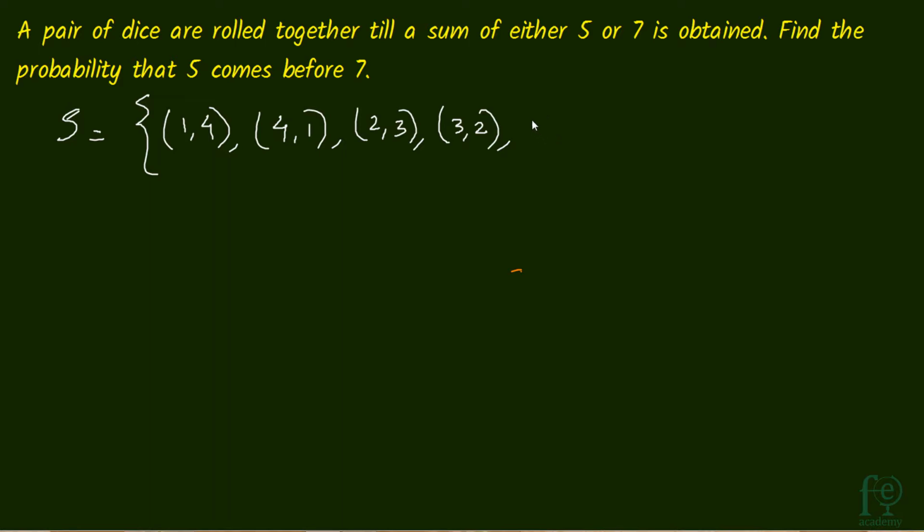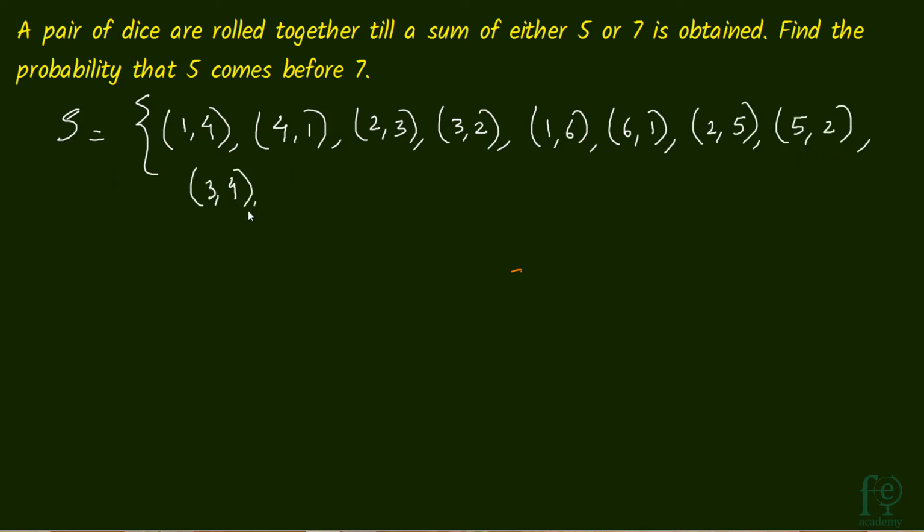Now obtaining 7. So 1 and 6, 6 and 1. Then 2 and 5, 5 and 2. Then 3 and 4, 4 and 3. Are there any more ways of obtaining 7? No. Only 6 ways of obtaining 7 when 2 dice are rolled together. So what will be our sample space? How many events are there? 1, 2, 3, 4, 5, 6, 7, 8, 9 and 10. So our sample space is consisting of 10 events.